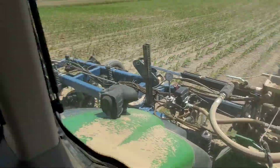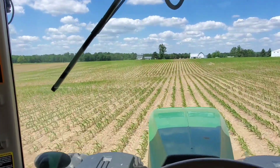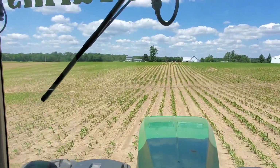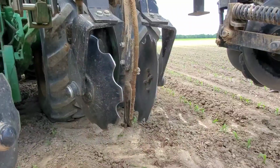Got another empty tank. Go change it. One more we'll finish here. We've only got about 19 acres left to do. Yeah, one more change. Another benefit, my air conditioning ducts keeps my chocolate from melting.